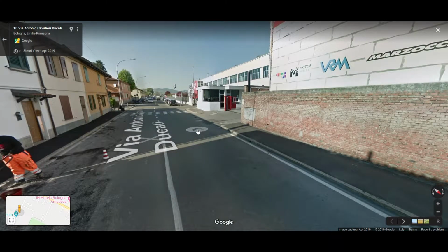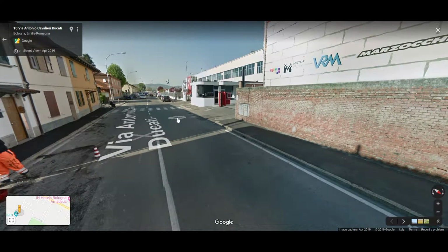So once you go into the factory for your tour, before you sign up, actually, you want to sign up online. You need to sign up online and get a reservation for a time and date that will work with your travel schedule. And you need to receive a confirmation back from Ducati too. If you just show up, they're not going to let you in.